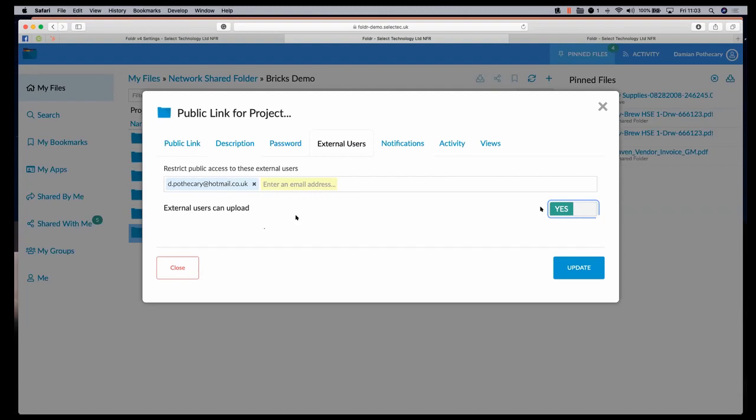you can see ATS is in there from a test and demo perspective, which is really nice. Okay, I'm going to require this to be secured with an account within Foldr to actually take that forward. So external users, and this is where life gets a lot more interesting.